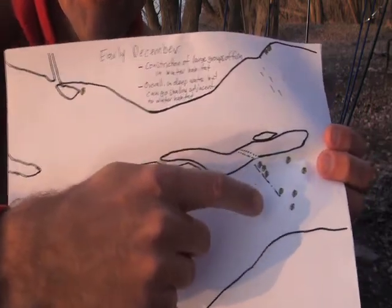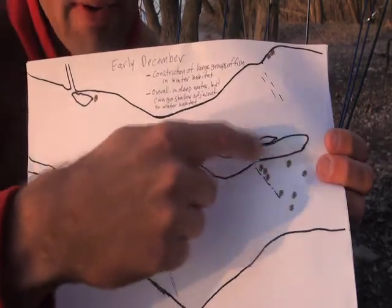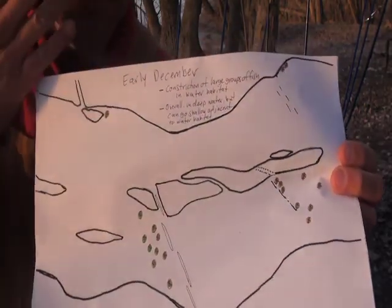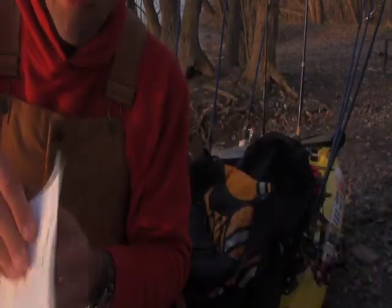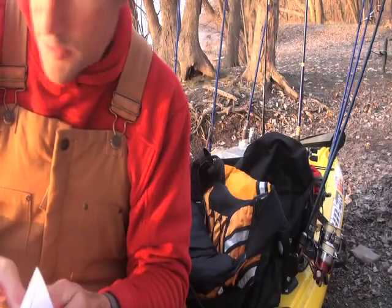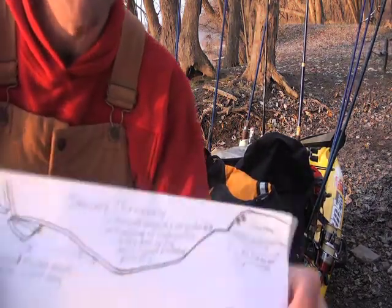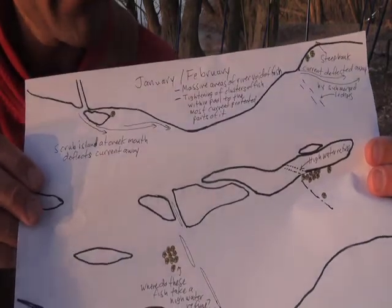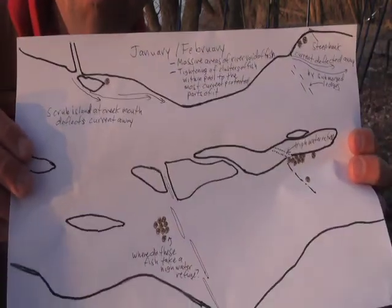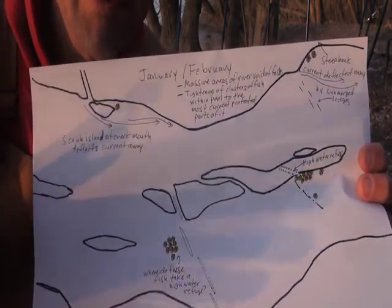This one in particular is about a 9-foot deep hole, and they're spread throughout that, but that aggregation is starting to tighten up. And really what they're going to tighten up on are the spots within these pools that are current protected. And once you get into January and February, you really find out where those spots within the spots are in terms of current protection.